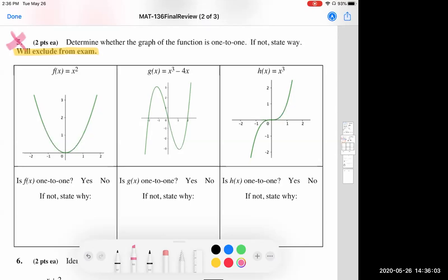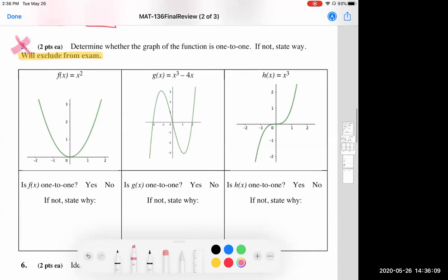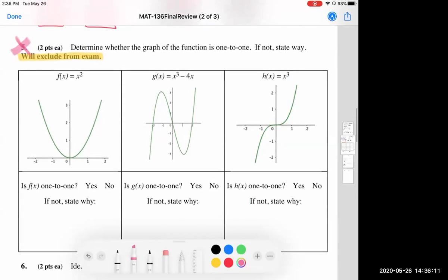So number 5 reads, determine whether the graph of a function is 1-to-1, if not, state why. All right, so the thing about 1-to-1 and onto is if it's a function, it passes the vertical line test.